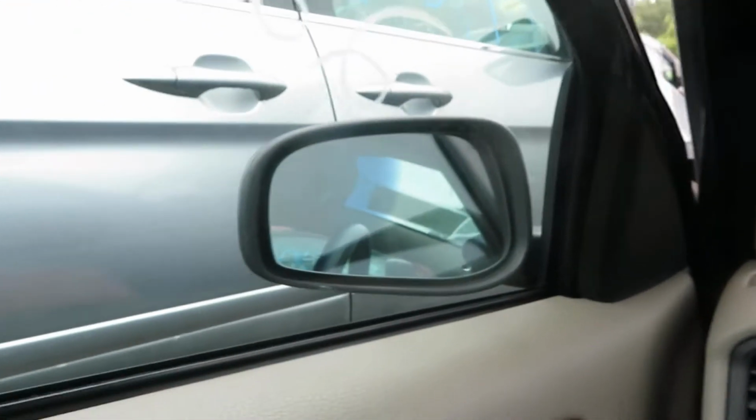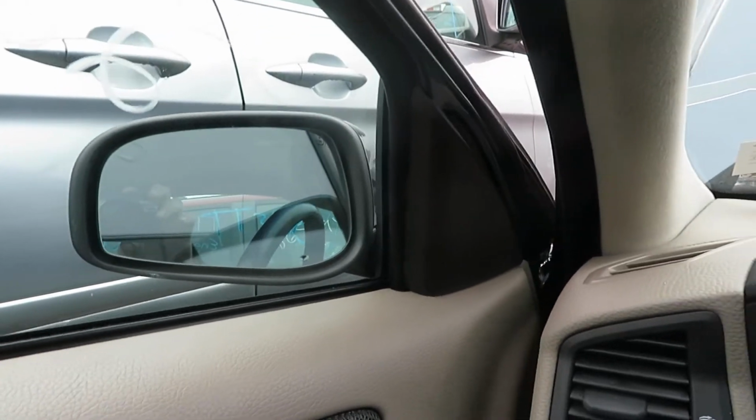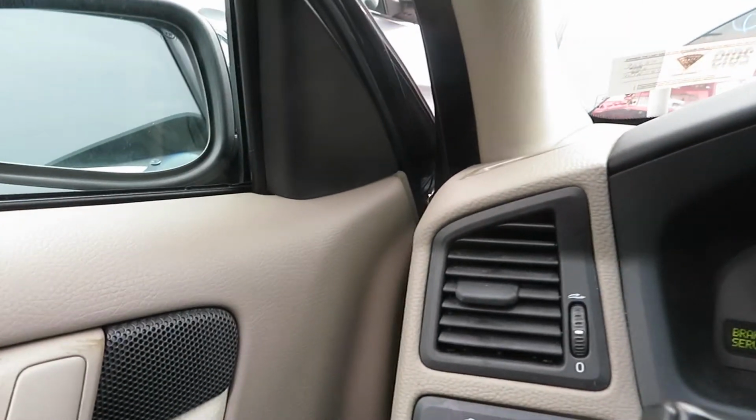Power locks work correctly. This one's got the folding mirror option. Not sure how to get those to work.